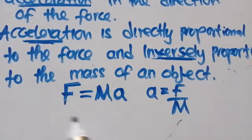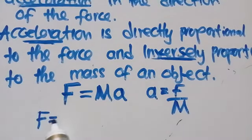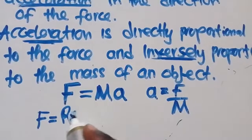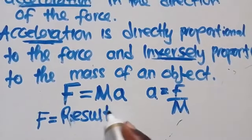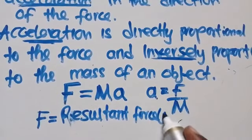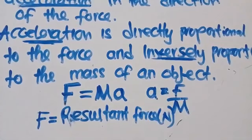So the force here, this force that is here, is what we call the resultant force. It is called the resultant force.